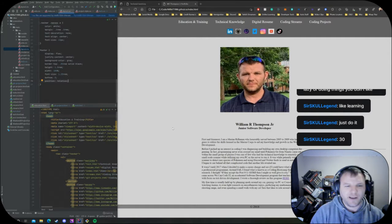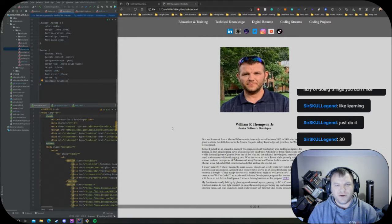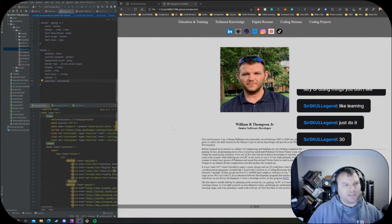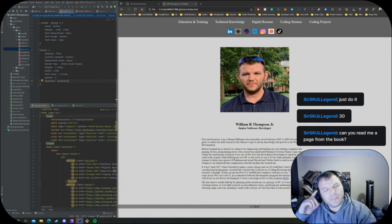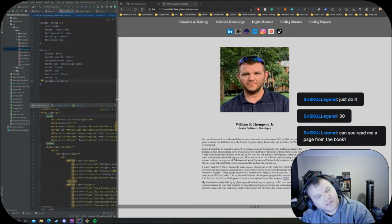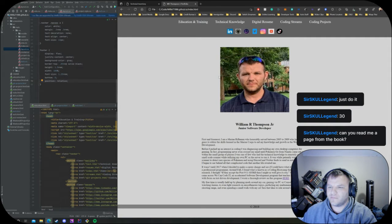I've thought about buying a highlighter for when I go to read books. My attention span, especially for reading, is almost non-existent. I thought about doing some of my coding streams where I actually read from my books on stream, so that it's educational for me and for the viewers. I'll have to put that on a to-do list.